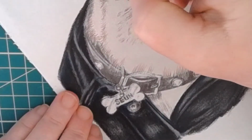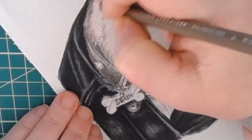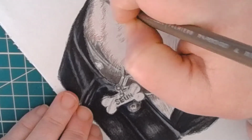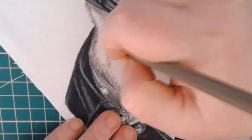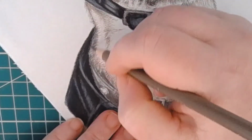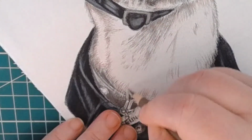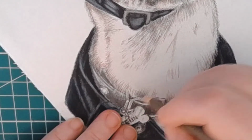We're going to go over here to this side here. Make sure that we get the flicks coming off of his neck. Like so. And he's got his collar here. And the rest of his collar is here. I'm not going to try to go over his collar too much because I'll be going through that with the white. So when I do his collar colors, it'll stand out.